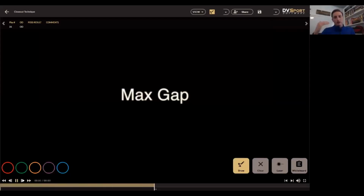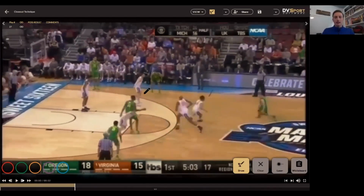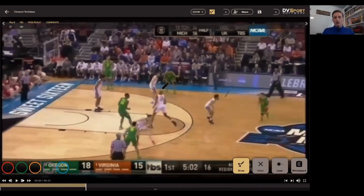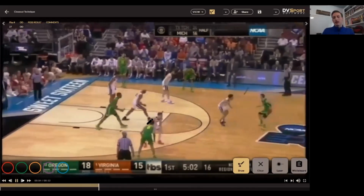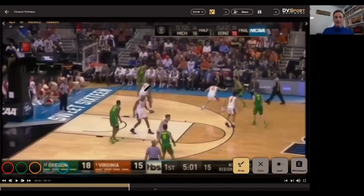First, knowing your max gap. What's your own ability as a defender? Players like Ty Jerome and Kyle Guy, their max gap might only be this much off the ball one pass away, right? Whereas a player, for example, like DeAndre Hunter, a little more explosive of an athlete, probably a better defender in a simplistic world, his gap can be probably a lot deeper and can offer more help in the system because of his own ability to close out.